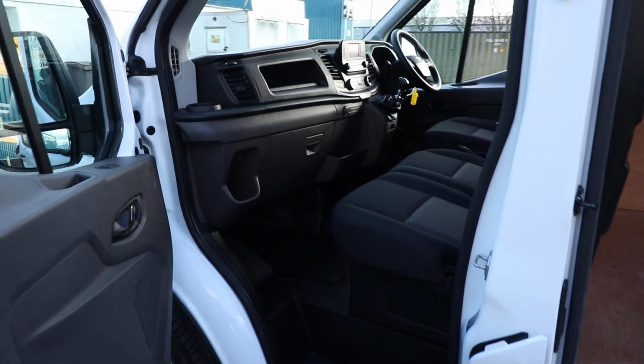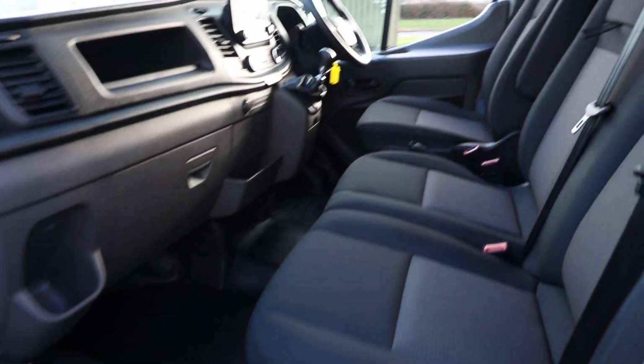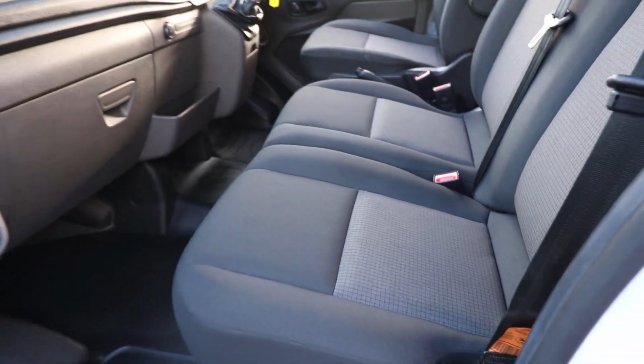If we open up the passenger door, gives you a chance now to look inside here. First look inside the cab. Not a huge amount has changed inside the cab, but we do have this new, slightly different design on the seats. Nice modern look.